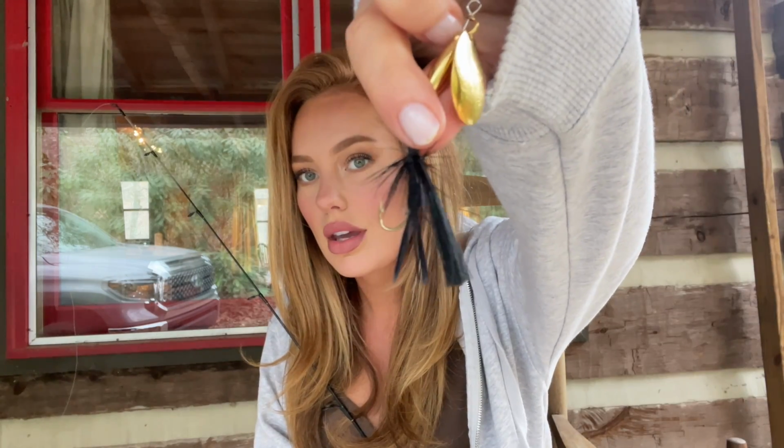I'm going to clip off the treble hook because I'm gonna be doing just catch and release here. So I don't wanna injure the fish. So it's single hooks only on artificial lures. Spinner bait, baby, my favorite.